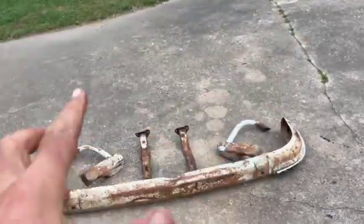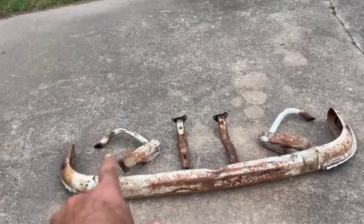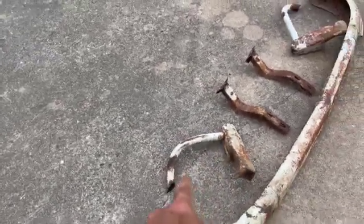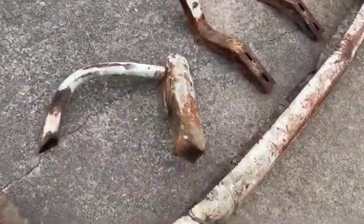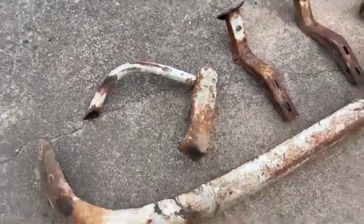Make sure you're wearing your welding equipment on that. Got some big time tubing issues on this. Guys, I just don't know if we can get that out. Okay, I'll put some heat on it. I'll get up in there and try to do all I can. This will definitely straighten out. This is very easy. Just going to use the vise on that and a good size hammer.